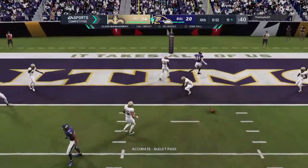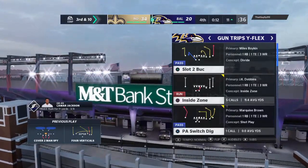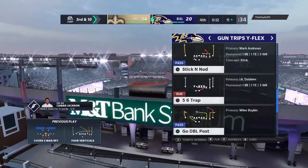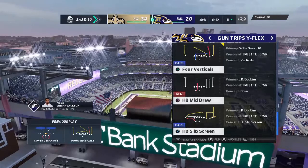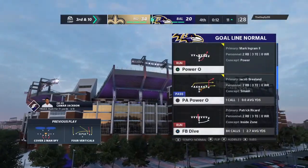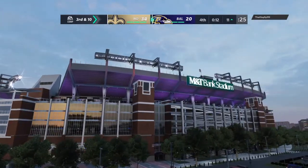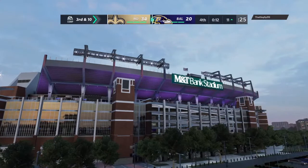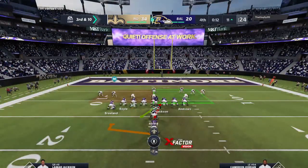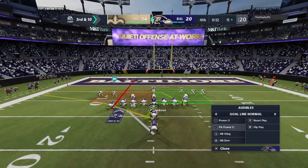And that's going to be incomplete. 12 seconds left. Intended for Mark Andrews. Incomplete. Malcolm Jenkins on the coverage. This offense was on the move. Now 2 straight incompletions have them looking at 3rd and 10.